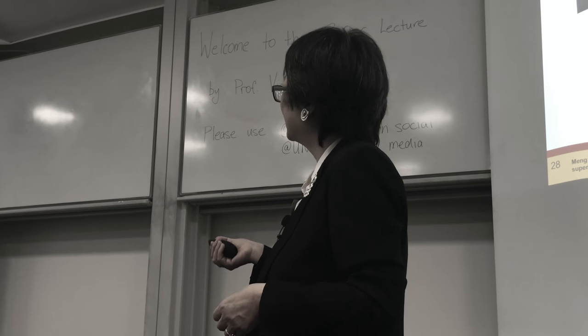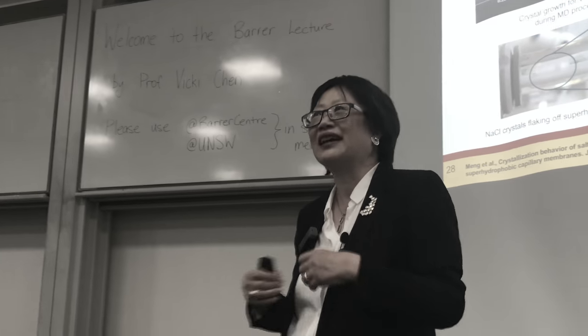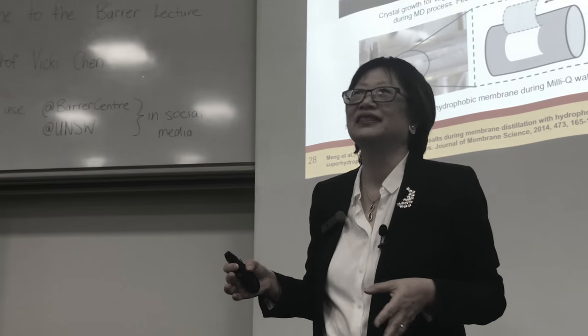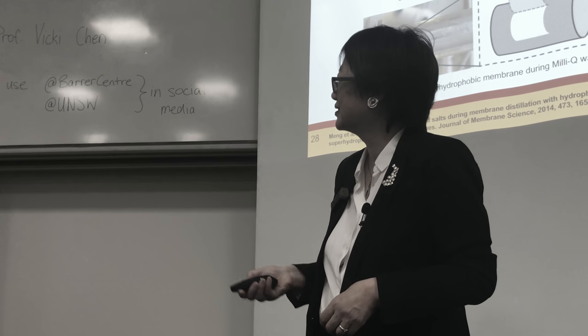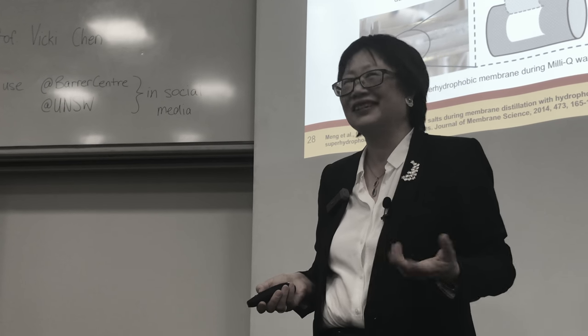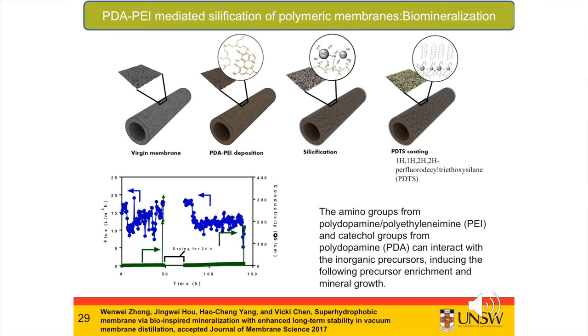But the other thing is the salts actually will peel off the surface much more easily. They are released much more easily from that super hydrophobic titanium coated surface. So it's one of the very interesting side effects of surface texturization as well as a chemical change.